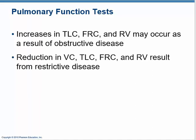The increases in total lung capacity and residual volume all occur because of obstructive disease. One of the things that's interesting is that with these obstructive diseases, often the person can actually inhale just fine because inhaling is an active thing. And so all you have to do is work a little harder and you can get the air into the lungs.